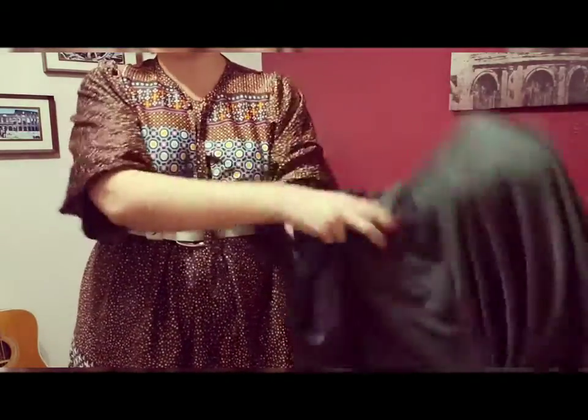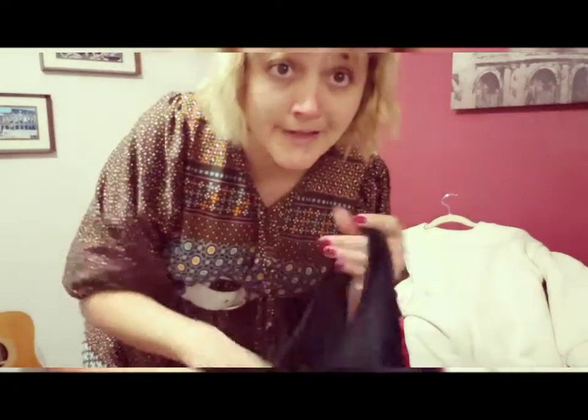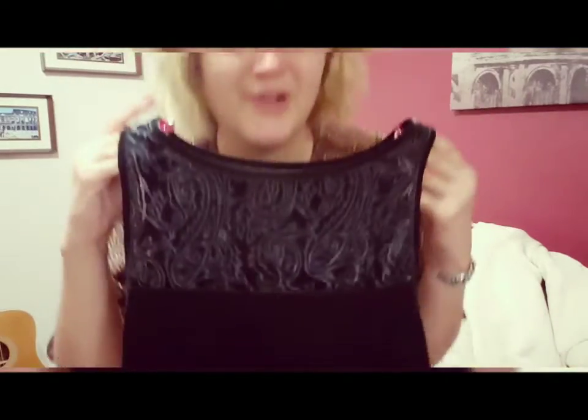I'm sorry, this is inside out. Apparently I was trying it on and I never turned it back right side in. So, oh, this is another one where I was like, am I going to sell this? Am I going to keep this?